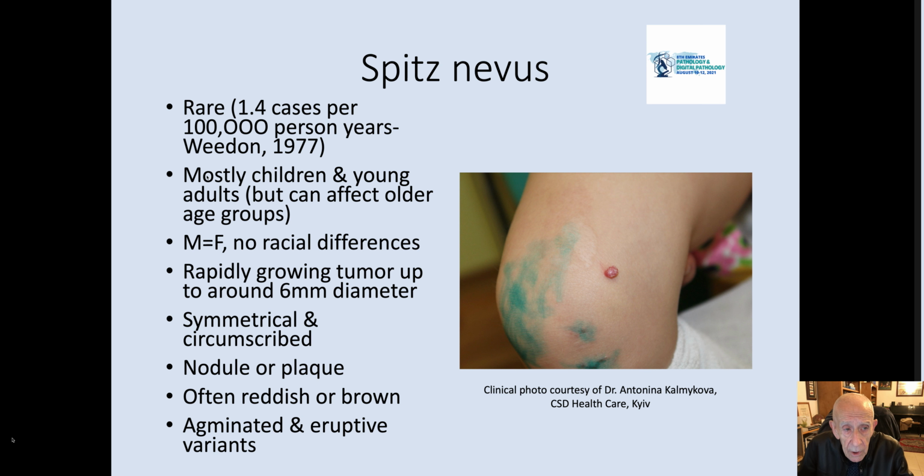It's a tumor, a lesion that we see mostly in children, but it in fact can present at many ages, going right up to the 50s and 60s, which is something that I never used to believe. And sometimes you get multiple lesions either grouped, or they can even be eruptive. And this perfect clinical picture, which is a typical Spitz nevus, was shared with me by Antonina Kalmykova.